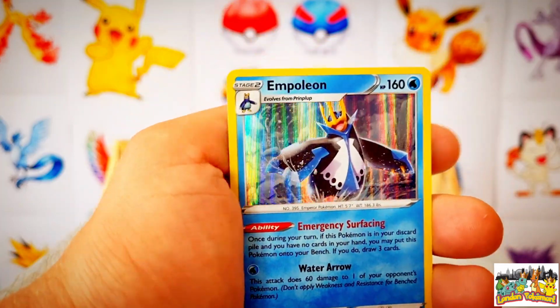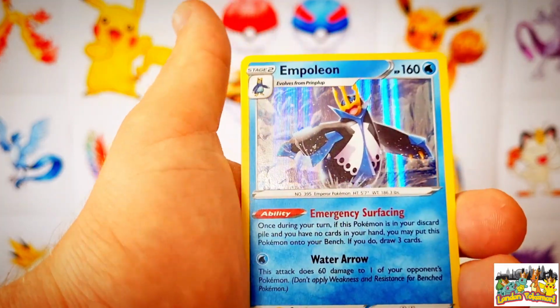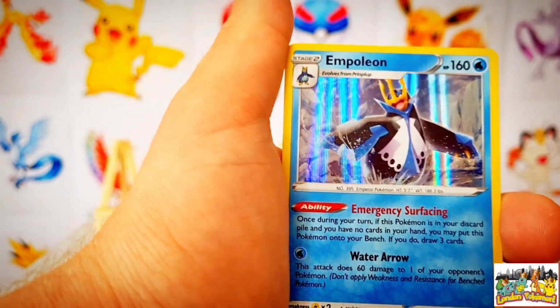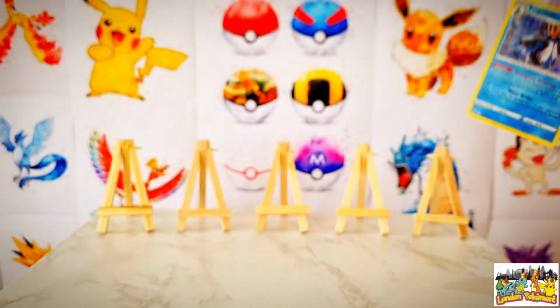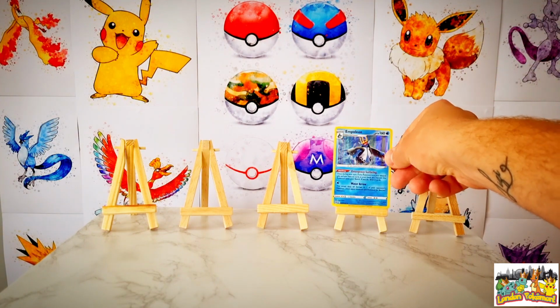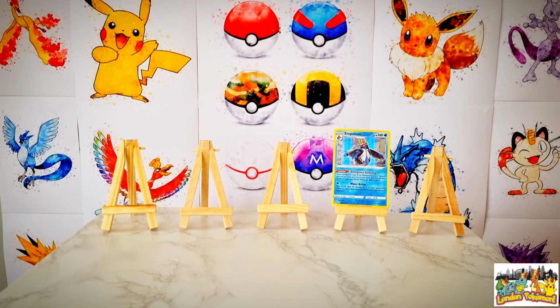I will take that. Nice start to the pack opening. Great artwork on that, actually. Sort of like a bit of a 3D effect there as he's splashing around in the water. I will take that. That earns its place on an easel at the back. And that's a good way to kickstart this opening. So let's get into our second pack.